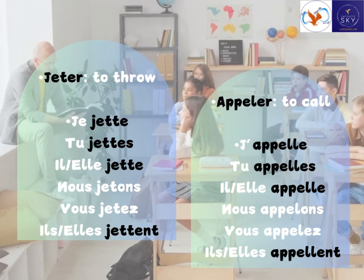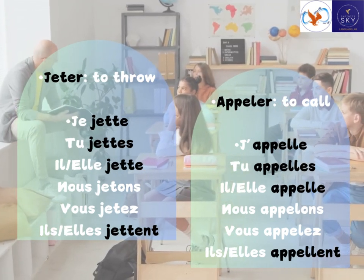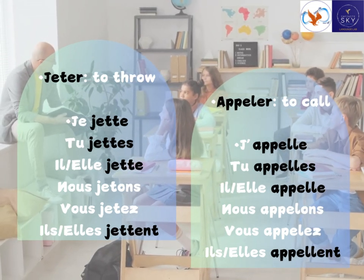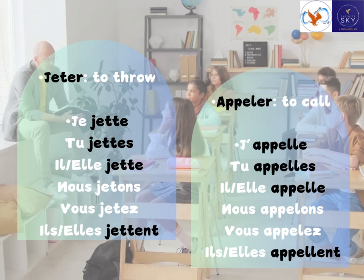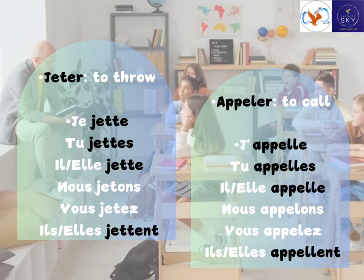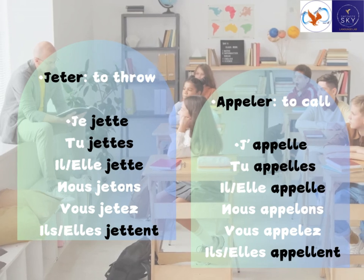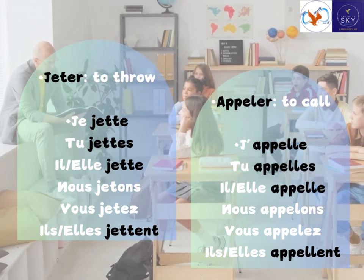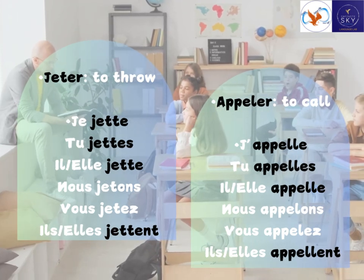Jeter, to throw. Je jette, tu jettes, il jette, elle jette, nous jetons, vous jetez, ils jettent, elles jettent. Appeler, to call. J'appelle, tu appelles, il appelle, elle appelle, nous appelons, vous appelez, ils appellent, elles appellent.